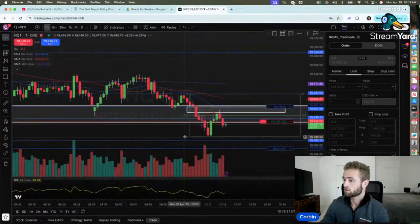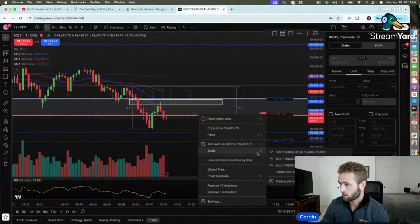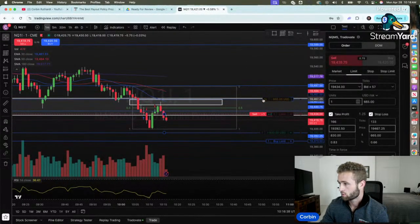And if those are the levels that we are watching right here, I'm just going to create a fake trade right here so we can see what our take profit's going to look like. We are looking to make 830, risking 655, 1.2 risk reward ratio.